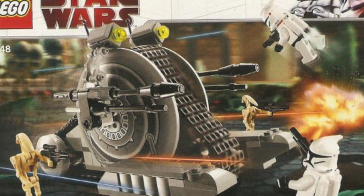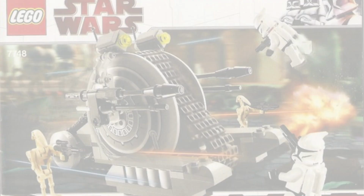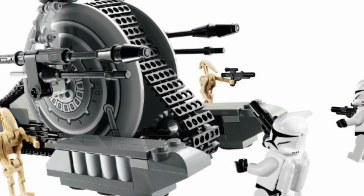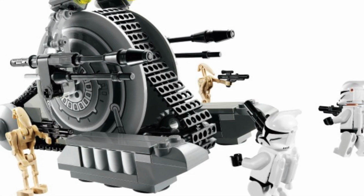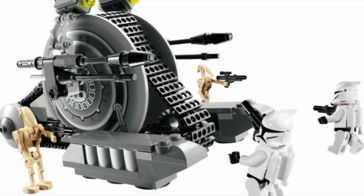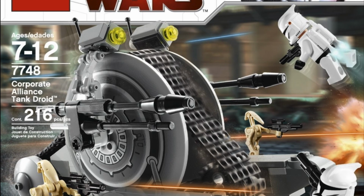In 10th place we have the Corporate Alliance Tank Droid set 7748. This was a LEGO set that was released back in 2009 and retailed for $25. The set came with 2 regular B1 battle droids and 2 jetpack clone troopers. I always rather liked this LEGO set. It was a great cheap little army builder.